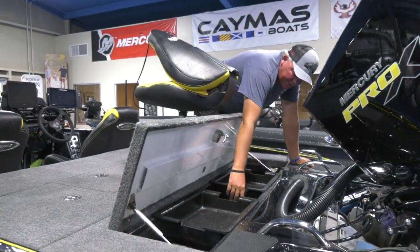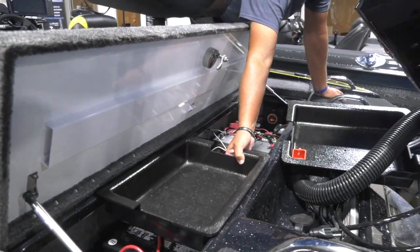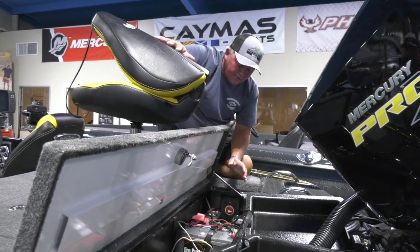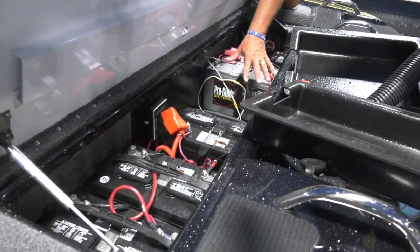All right, inside the battery box compartment, I got the trays here. I carry a lot of stuff in them at times. Right now this is a new boat, so I don't have a lot in here yet. Place here for your extra prop. It's got a prong here that comes up, you can put an extra prop there.